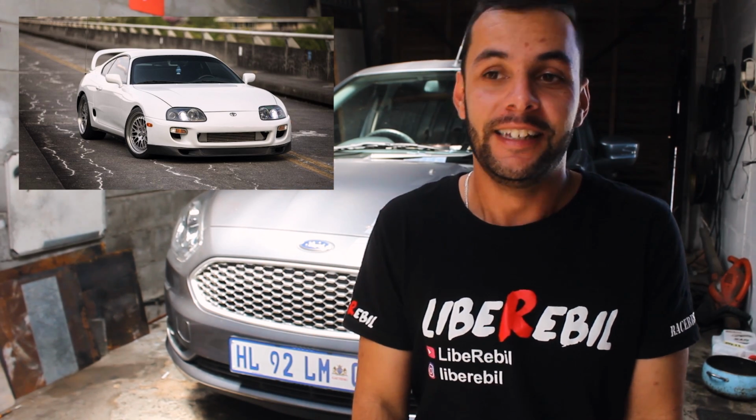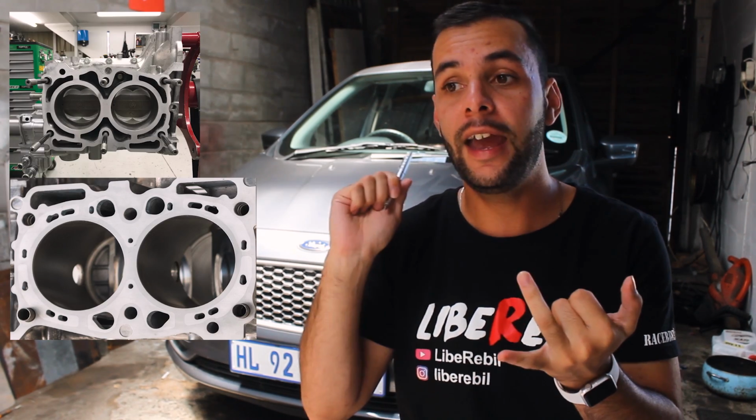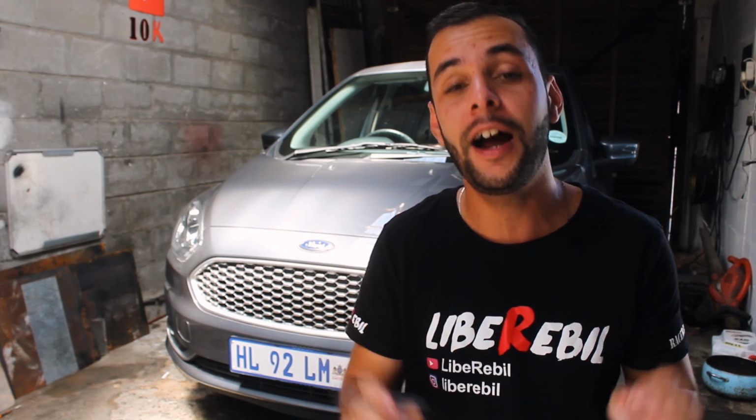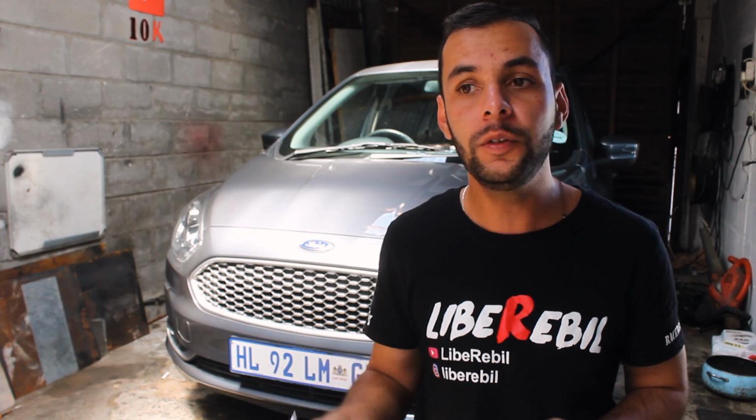So yeah, let's talk quickly about the B58. It's a closed deck engine, which means the sleeves are basically part of the block. That means it can handle more boost and more power. Some people are estimating they can push the B58 in standard form to around 500 horsepower, which is not bad. I've spoken to a couple of tuning companies who've actually got their hands on the B58 in the 340i, and they're producing upwards of 560 horsepower on that engine.